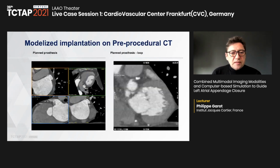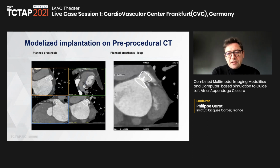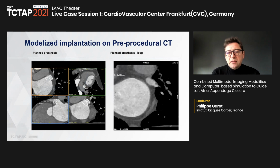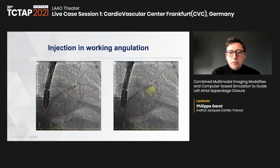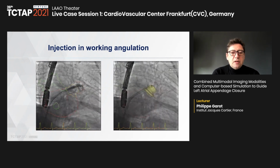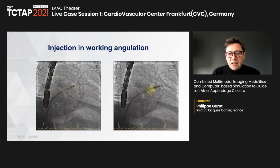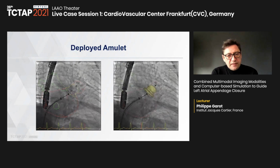And this is the CT of the patient with the simulated device you can see here. So this is done pre-procedurally, and you can see that we have on the CT the device in the patient at that time. So for this patient, this is the procedure we did. You can see on the screen, on the large panel, we have the LA in red, and we have the device with the compression and the positioning in yellow. And we have here the sheath with the pigtail in the appendage. And this is the device in place in the appendage.